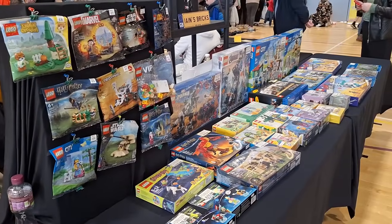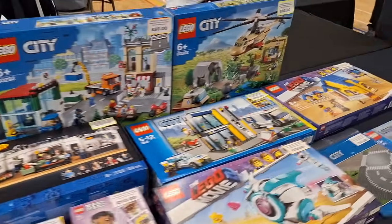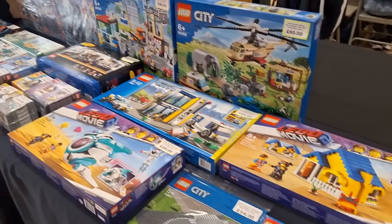Right, so it's around about 1:45. And as you can see, I've not got a lot of stuff left. It's been very, very busy. I've had to move everything forward, as you can see, and I'm not even using my back table anymore. That's completely empty. So yes, it's been a very, very successful day. It does mean that I can actually have a sit down now and have a little bit of rest. It's still really, really busy in the hall, as you can see. There's a lot of people around, lots of things going on. But yes, I've quietened down a bit simply because I've hardly got anything left to sell.